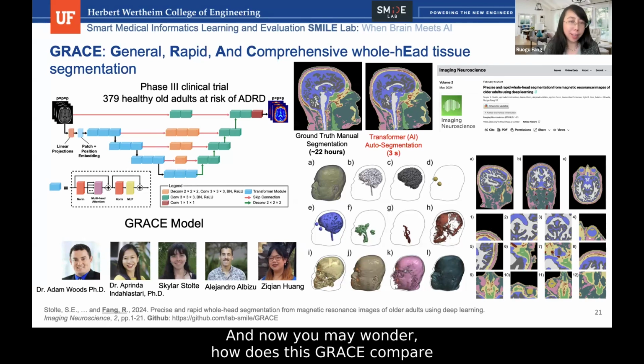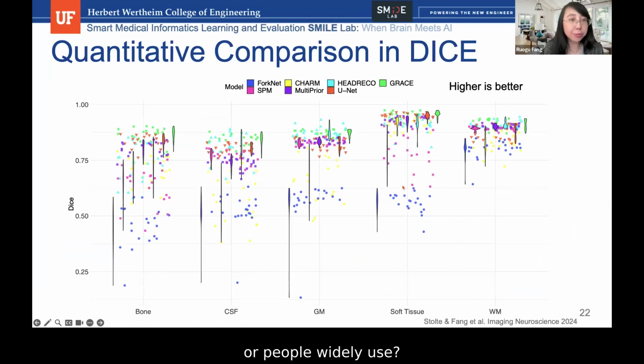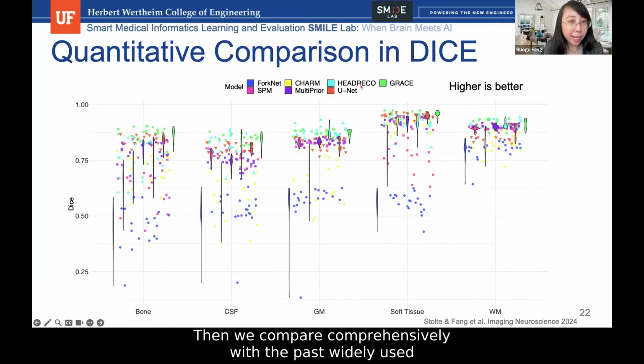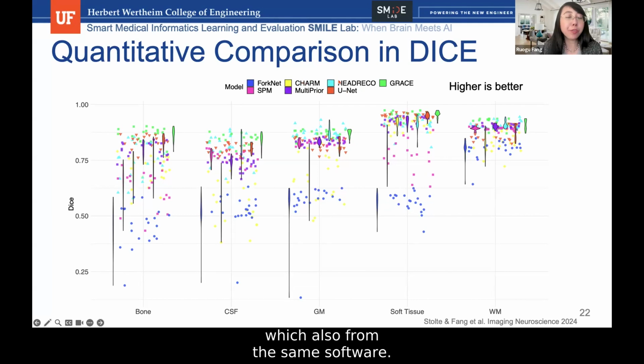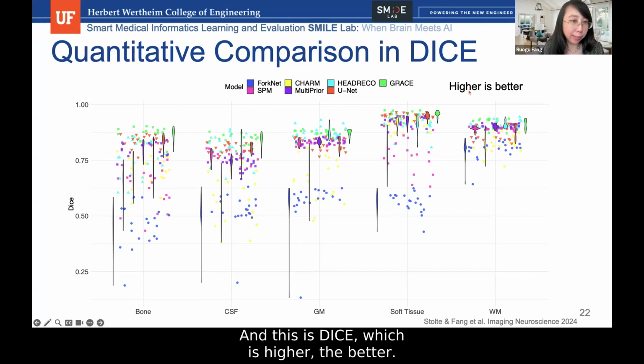Now you may wonder, how does GRACE compare with other methods, which are already open source or widely used? We compare comprehensively with the past widely used and even the most recent methods, such as CHARM, which is from the same software as Head Recall. Green is our GRACE method, and this is Dice, which is higher the better. You can see for almost all the tissues, our method is the best and most stable.